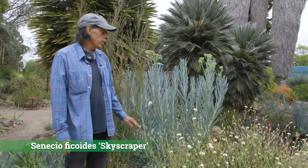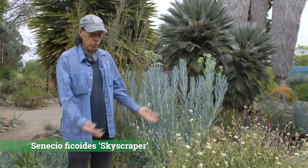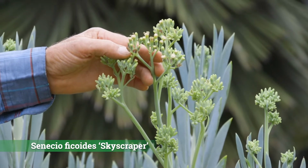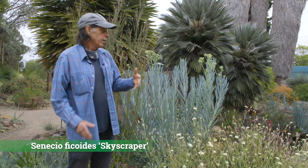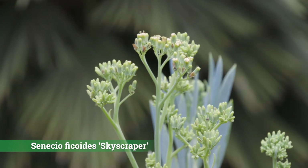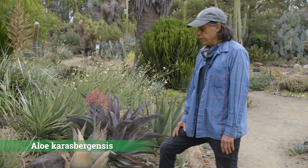Senecio is a large genus in the daisy family, and South Africa has quite a number of them with blue leaves, like this one. This is Senecio ficoides, and a cultivar known as Skyscraper, because it grows so tall. And so there are the flowers, and they don't really look very daisy-like because they don't have the ray florets that many daisies have that provide that ring around the middle of the flower that gives it that daisy look. And without that, it's just a little tiny cup with teeny tiny flowers within, and really not very showy florally, but a beautiful plant.